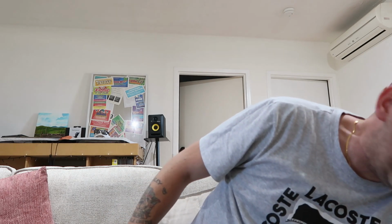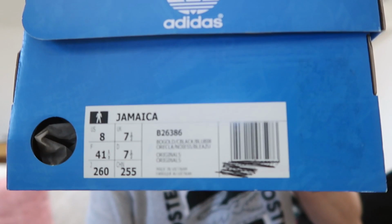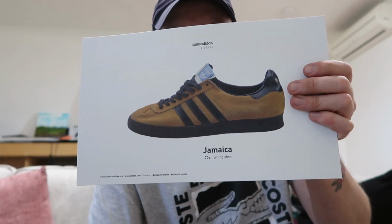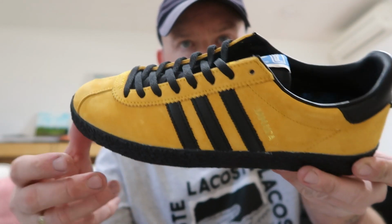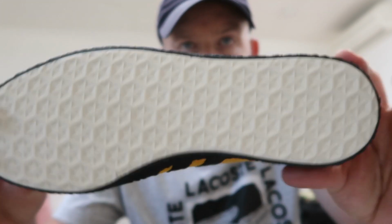And I'm amazed, I'm staggered these never sold. I am getting rid of them. Jamaica, UK 7.5. Brand new in the box with tags. I won't get either bit, but they are brand new. So they're also for sale, UK 7.5.